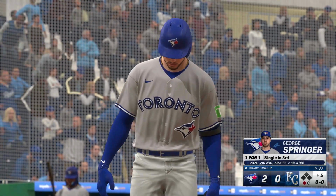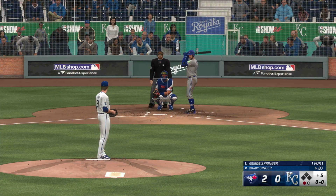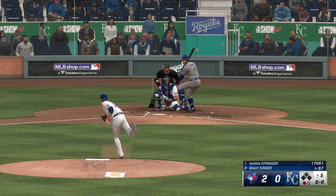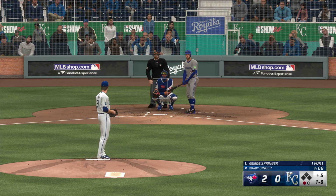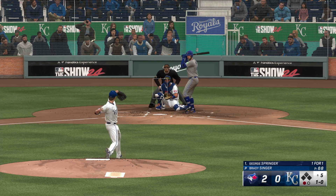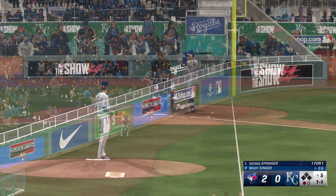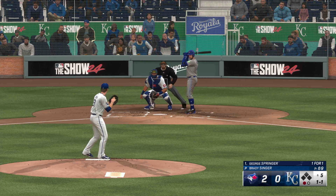Here's George Springer. First pitch doesn't find the zone. That one hammered, but pulled foul. Bases empty, 1 away, and we're at the top of the 5th.